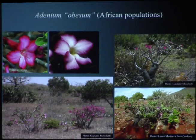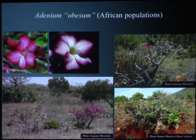Adenium obesum. This and one of the other taxa I put in quotes because they're illegitimate names. What we call Adenium obesum is not, and maybe I'll get time to talk about that a little bit later. But this taxon occurs across the Sahel region, below the Saharan Desert, and into East Africa, into Kenya and Tanzania.